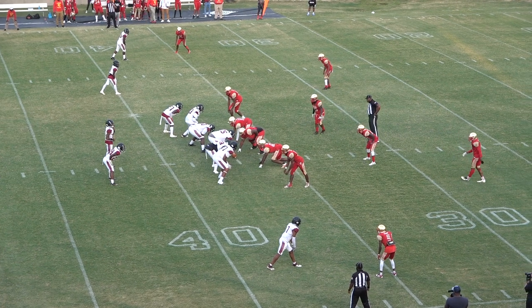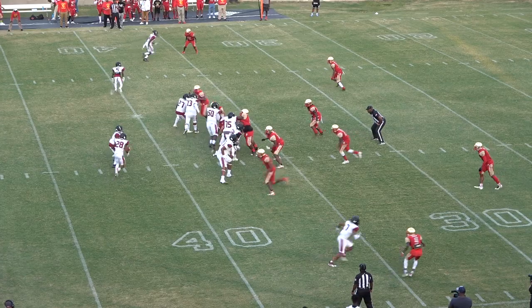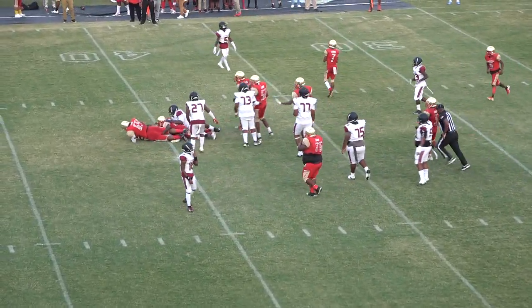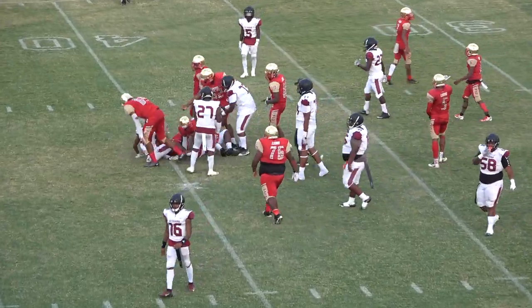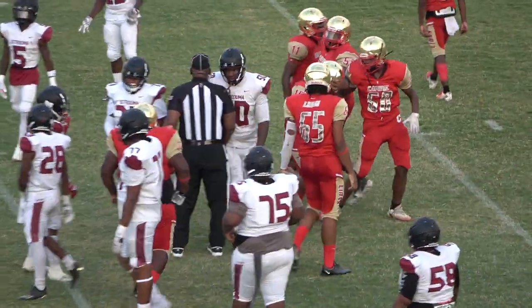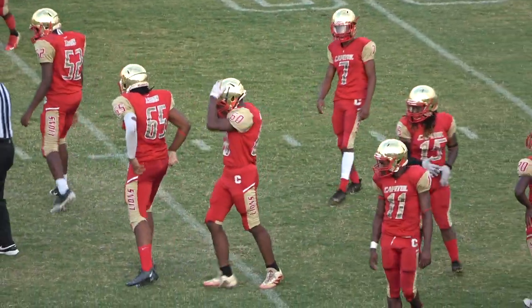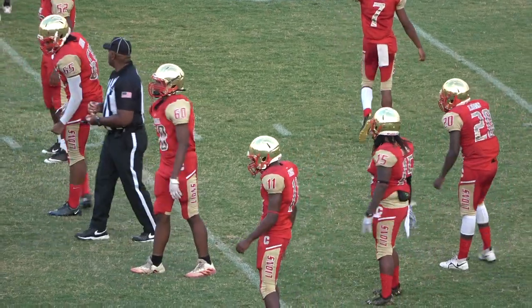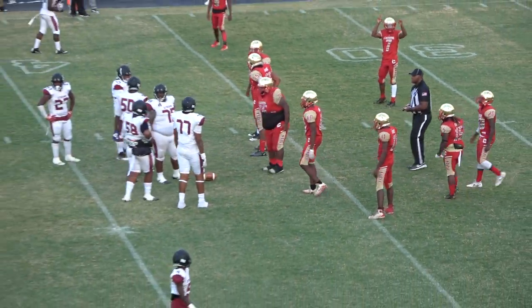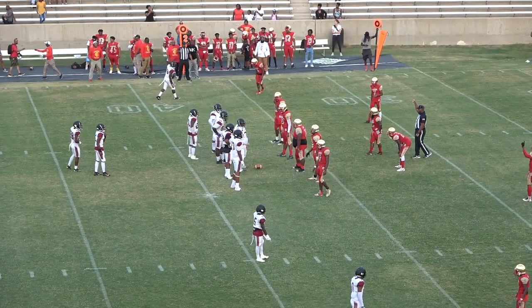First and 10. RPO. Running back kept for no gain on the play. Second down and 10. Well played by the defense. Second and 10 for the Indians.